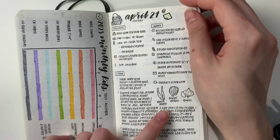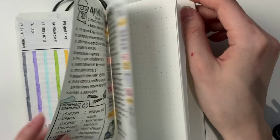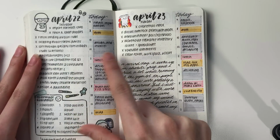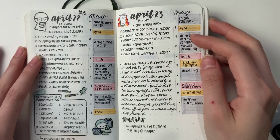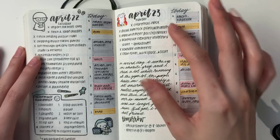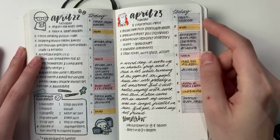And then on this day, I roasted some veggies. Then we have Saturday and Sunday, and I was trying something new. I was trying to get adjusted to a brand new routine, and so I thought it would be beneficial to make some sort of schedule.